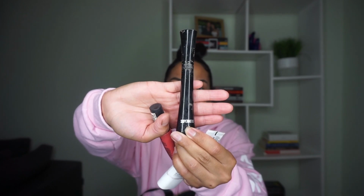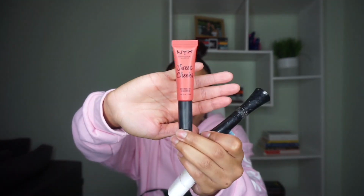Then we have Superhero, which is my favorite mascara from IT Cosmetics. And then we have Sweet Cheeks by NYX. It's a cheek tint and it's a peachy color. So essentially you dab a little bit of this on your face. You can use your hands because BB cream is that light, or if you want, you can use a brush.